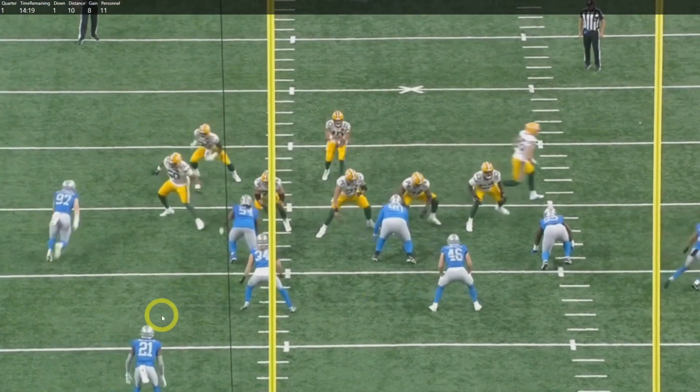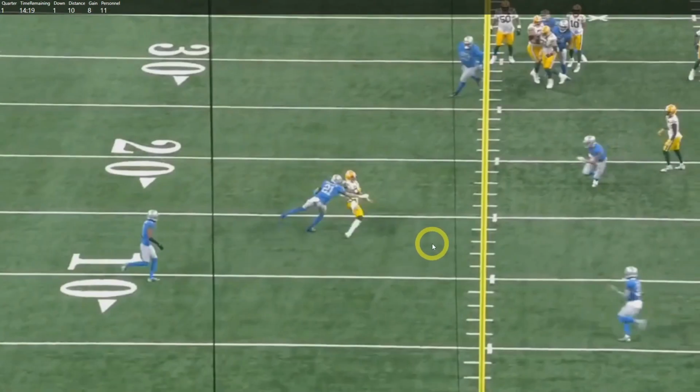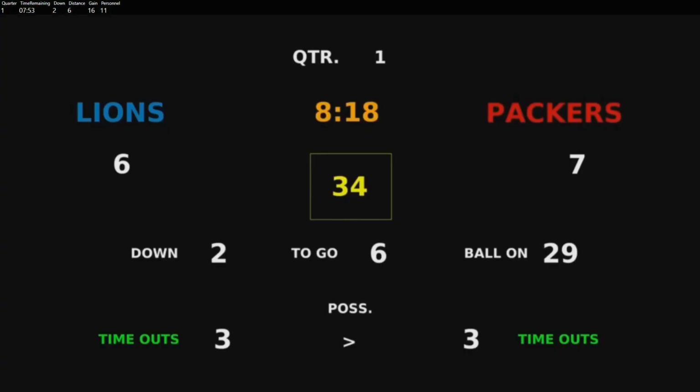And he hangs on. We'll look at it from this angle. You can see the hit there. So again, nice easy route from Watson. Brace himself for the hit, comes up with the ball, 8 yards on 1st and 10. It's a good way to do it.